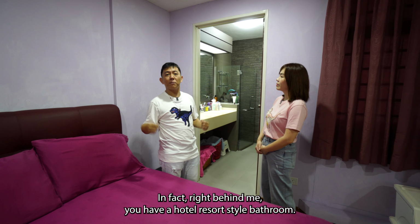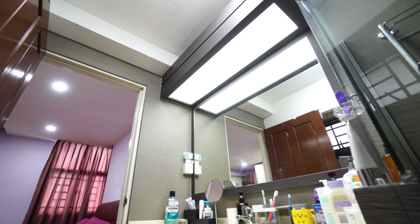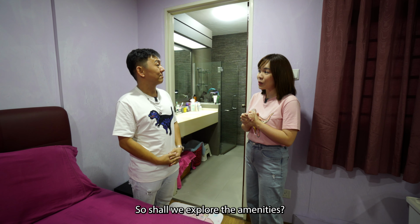In fact, right behind me, we have a hotel resort-style bathroom. It looks so nice. I am really, really impressed and I love what I see today. So shall we explore the amenities?